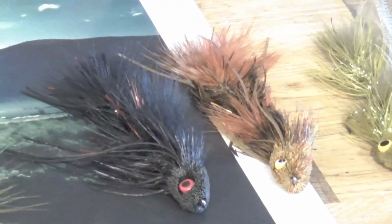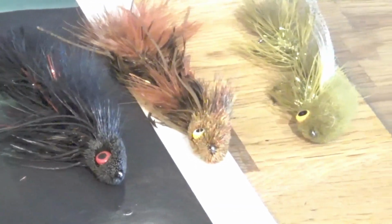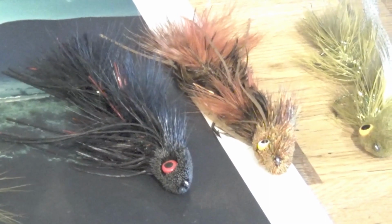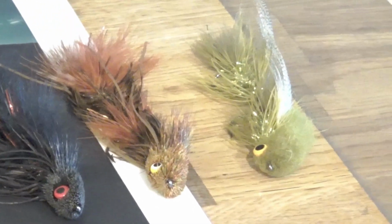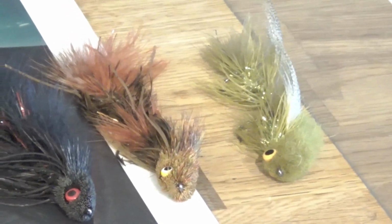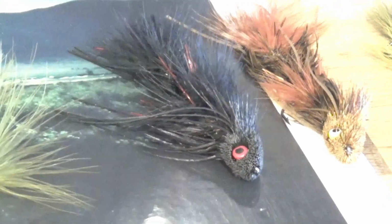The deer hair heads and then sculpin wool heads add a little bit of buoyancy, so to help get them down to the zone a little bit quicker, either full sinking line on legs or type 3 sink tip on our rivers. And all these flies, like I said, you can fish them all upstream. They also do very well casting downstream and swinging them.